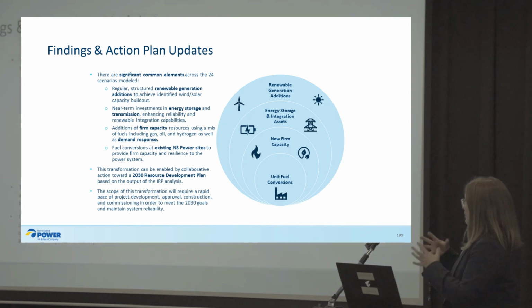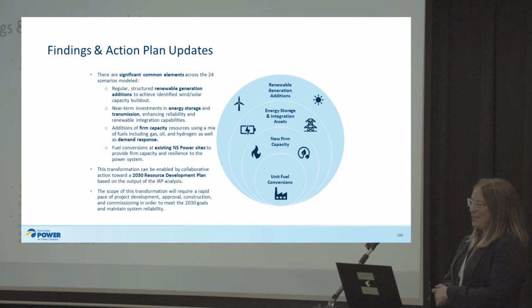And I mean, when you look at this, it's a pretty significant undertaking for us to achieve 2030. So the scope of that transformation is going to require a pretty rapid pace of development, from development to commissioning, in order to meet our goals and, of course, to maintain system reliability and to be able to meet customer demand.